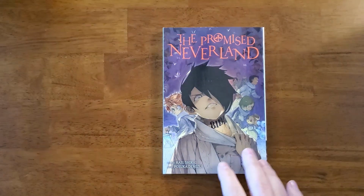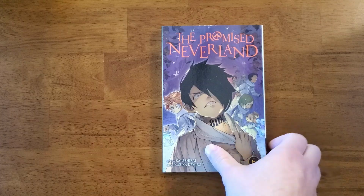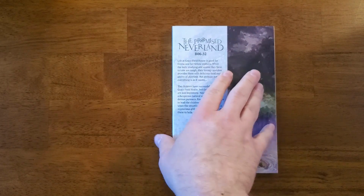And then another book I'm excited to finally get is The Promised Neverland Volume 6. This is the final volume I needed. I finally have all of the volumes, and they finally sent me Volume 6, so I can check out that series.